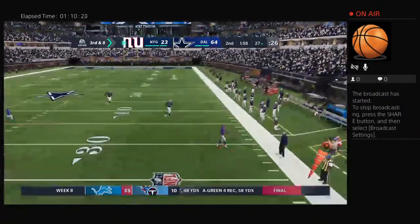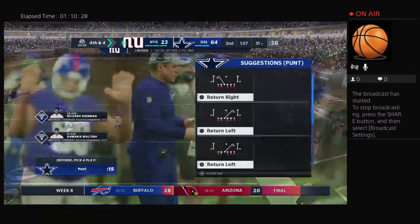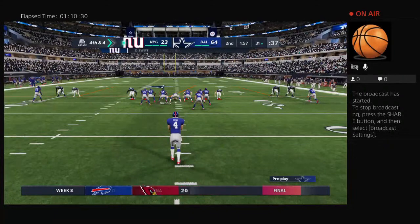On 3rd down, Rosen. He'll find Swift out of the backfield, and he'll be out of bounds across the 30-yard line. 5 yards, not enough. And it'll be 4th down.